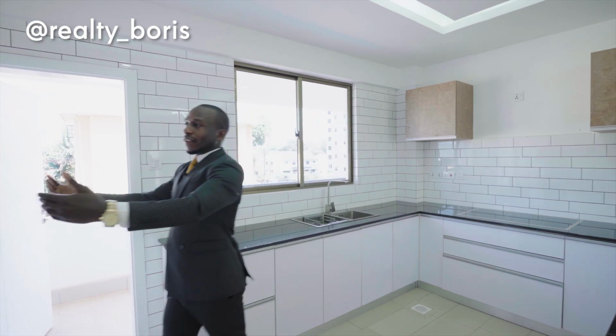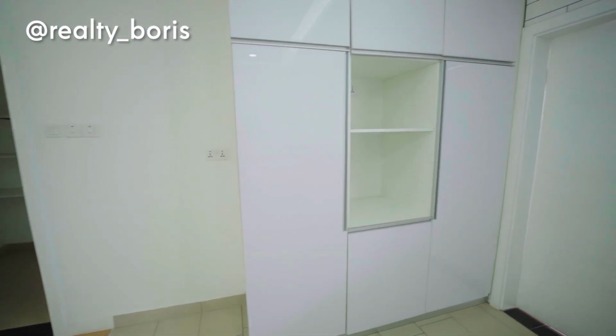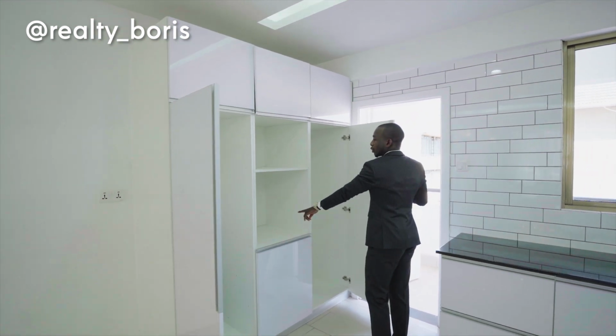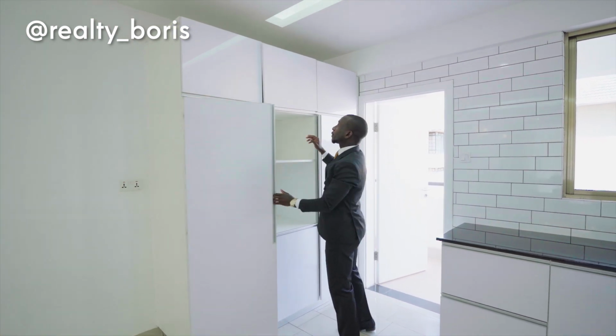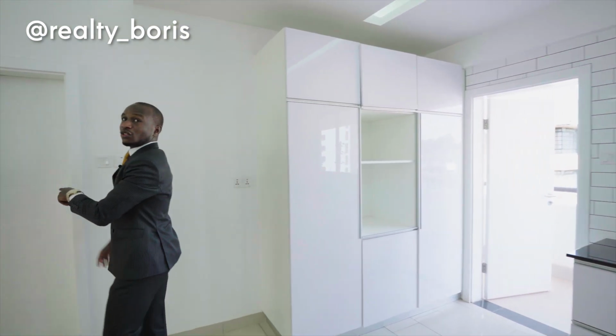On this side, look at this side. We've got a mini pantry. You can store your stuff on this side, more space. You put your oven on here, and a microwave here, more space. And there are sockets also for that connection. More space on top. Then again, here is your pantry.